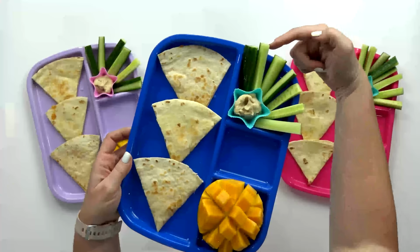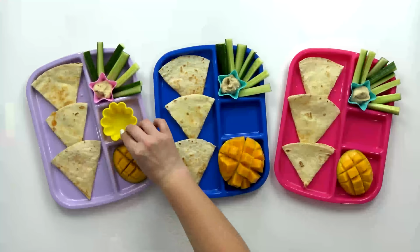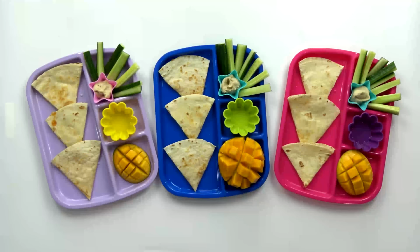Now normally I'd give the kids some ranch to dip in, but I thought I would change it up today and put some hummus instead. This is just regular classic style hummus. It's not spicy. Now in this very last section, I'm going to add just a little bit of a sweet treat.